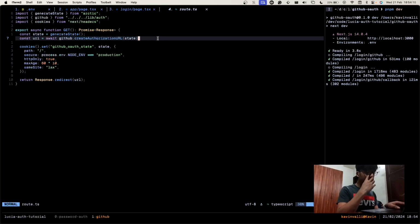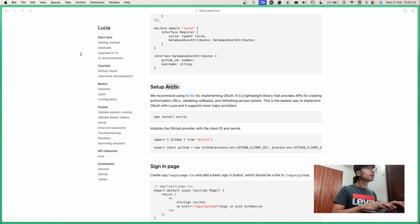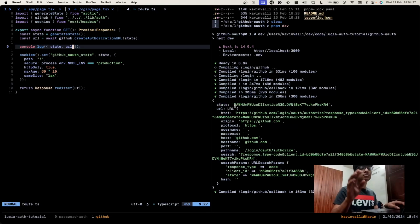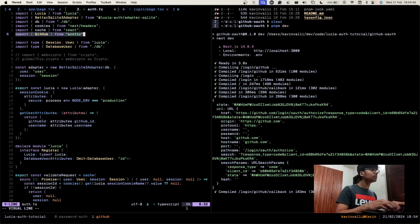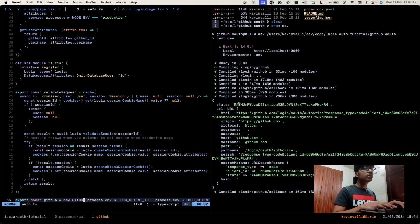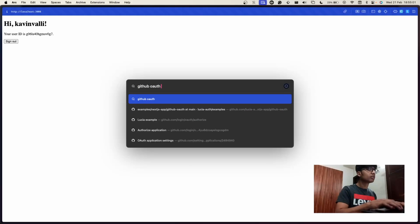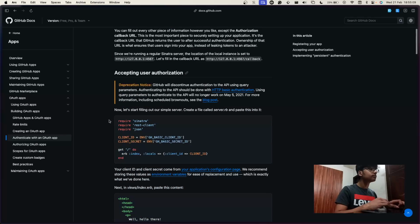I'll talk about what that is by console logging what state and url are. Let's console.log that out, and then once we're back, let's click on sign in with GitHub and look at what this does. It generates a state, which is a random string, and then it generates a URL using github, which is new GitHub from Arctic. This generates an authorization URL, which is basically this URL over here. If you haven't done this kind of authentication before, looking at the GitHub auth documentation might provide some idea.